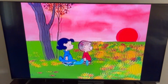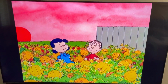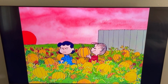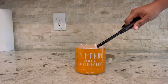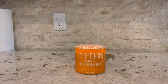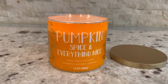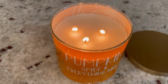And to set the mood for fall in my house, you guys, I always have to watch a Peanuts special. So this is the Great Pumpkin, and we're going to go ahead and get started by lighting one of these candles, you guys. This pumpkin spice and everything nice smells absolutely amazing. The only thing I don't like about this candle is the fact that the wicks seem to burn down faster than the candle sometimes. I don't know. It smells really good though, so I really enjoy the fragrance, if nothing else.